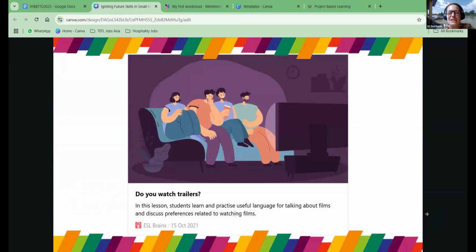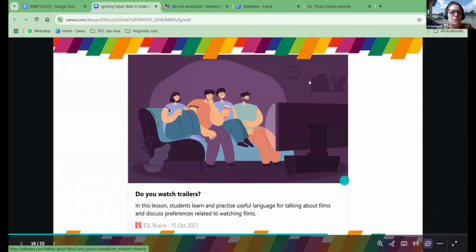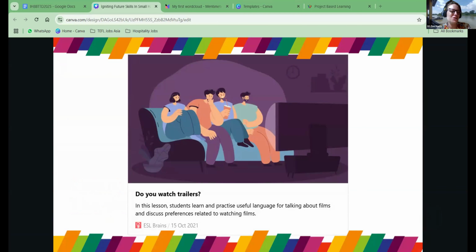This is a lesson plan from ESL Brains that I used while I was teaching summer school in the UK a couple of years ago. And actually, I did the summer school with Stephen Tarbuck, who is doing the other talk right now. So he's also familiar with this lesson plan, as we used it with a few of our different classes. And so you can use the storyboard from the previous activity as the planning stage for creating a movie trailer.